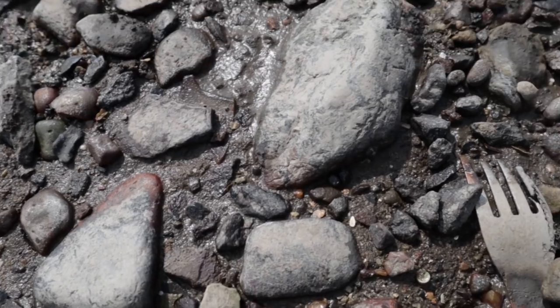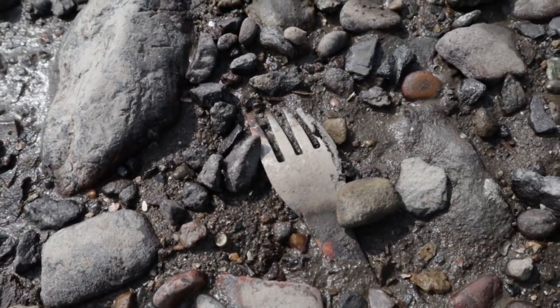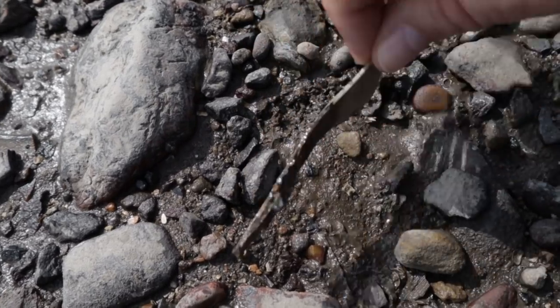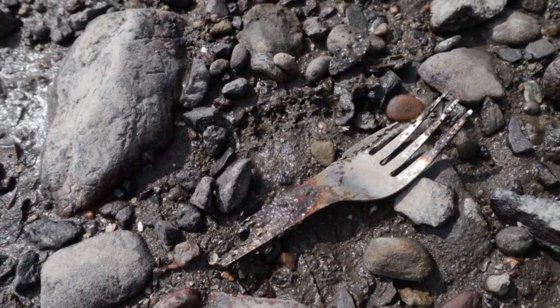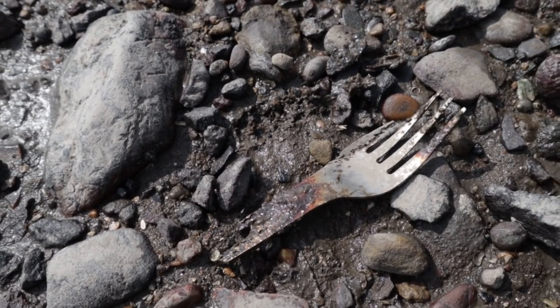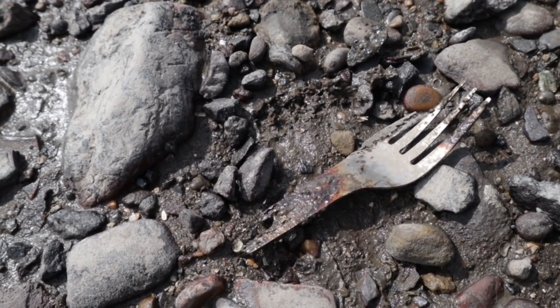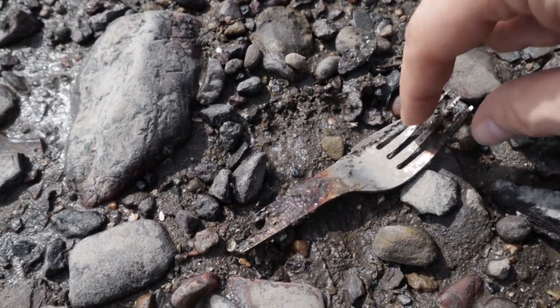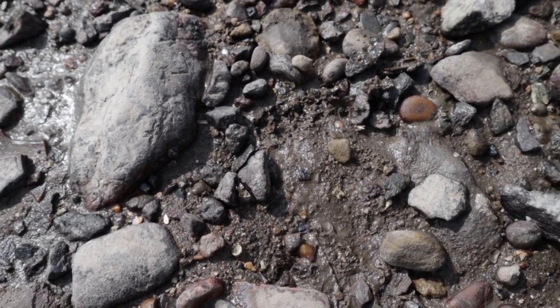Interesting piece. We don't often find cutlery. I don't think we actually want to often find cutlery. Nonetheless though, we've got a wee bit of a fork. Very modern looking fork. Heavily corroded. Must have had a plastic, maybe a wooden handle. I guess plastic. That's all gone. We'll take that off the beach.